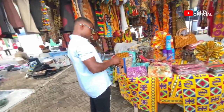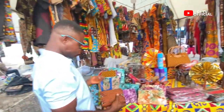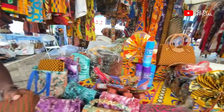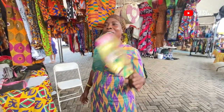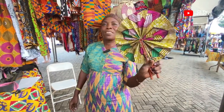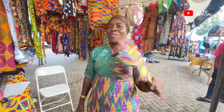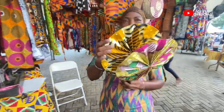You have a bigger one? I need a bigger one that I can put my drone inside. So that's a fan. Yeah, fan. Wow. African print. We use it to do fan. Okay. It's different colors. Different colors. Another one.